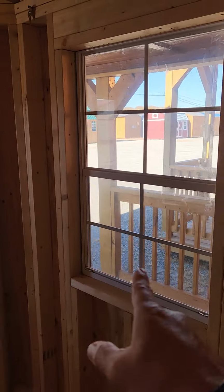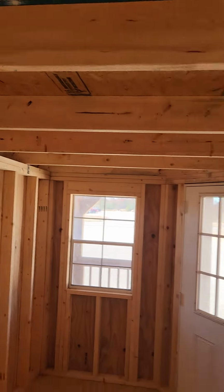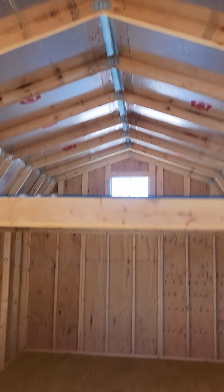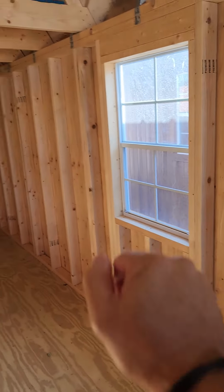2x3 window here, 2x3 window here. You got your loft window up there, and all of that wrapped porch is underneath a loft. Then we have another large loft on the back end over here, and a loft window back there. Window on one side, window on the other side. Okay, let's take a look at this building.